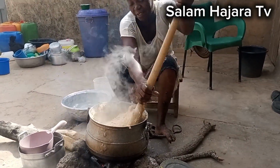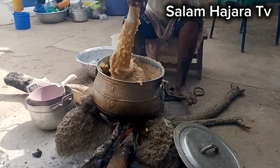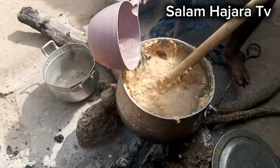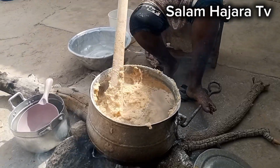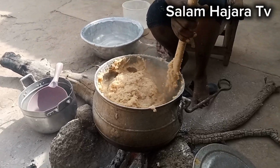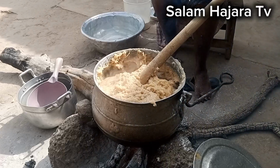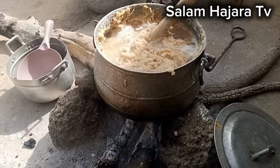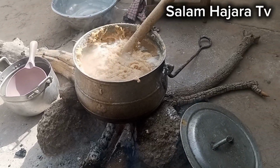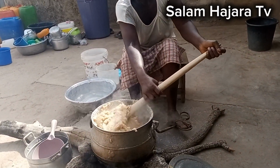This is where you have to start using your strength so that you won't get the police I was talking about. So you have to use your strength very well. So right now it's hard. We have to pour water inside so that it will become soft. This is face the wall. How does everybody call it? Right now the face the wall is boiling, so we have to wait for it to boil very well, and then she'll come and stir it. So it is time to stir it together.